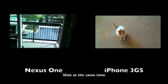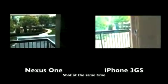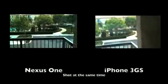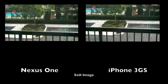I wanted to show you some highlight situations as well, so you can get a sense of what it looked like in that particular environment. We're going to take a look now at some still images using the Nexus 1's 5 megapixel sensor versus the iPhone 3GS's 3.2, and you guys can be the judge as to which one you prefer.